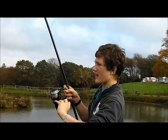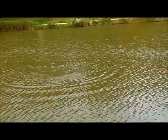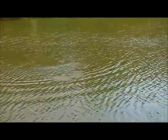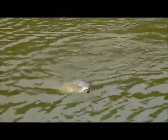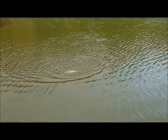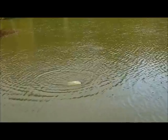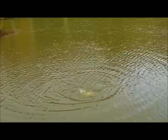Okay, I'm into a fish. Looks like a little common. Yeah, there he is. Do you want to grab a net with me? Went straight into that weed bed, but managed to get him out.